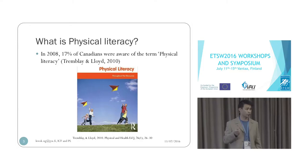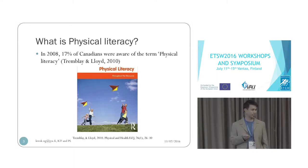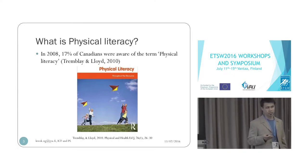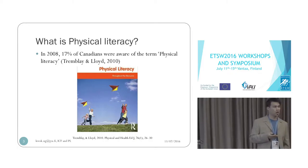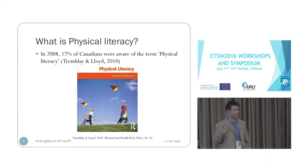There's justifiable cause to say that this is also important in schools, but also throughout the life course as well. This concept was developed in 2001, but there was some work prior to that, and there are lots of benefits from it as well. It's also considered an antecedent to physical activity. Yesterday, it's a pity that Heikki's not here. He seems to enjoy the discussions of physical activity and sports. Whereas if we look at the term physical literacy, we can see it as an antecedent to physical activity.